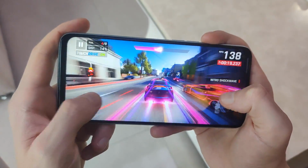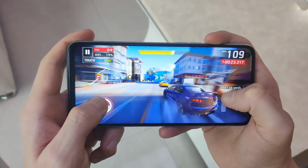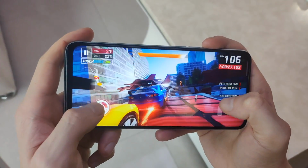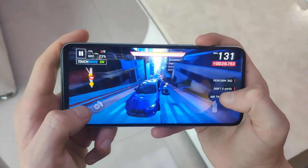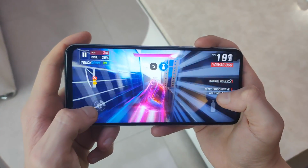It didn't glitch once, it didn't lag once. It looks absolutely fantastic. You can tell here that the frame rate and the graphics are set to super high, and the whole gaming experience was great. I was honestly really impressed, and the phone didn't really heat up that much either.